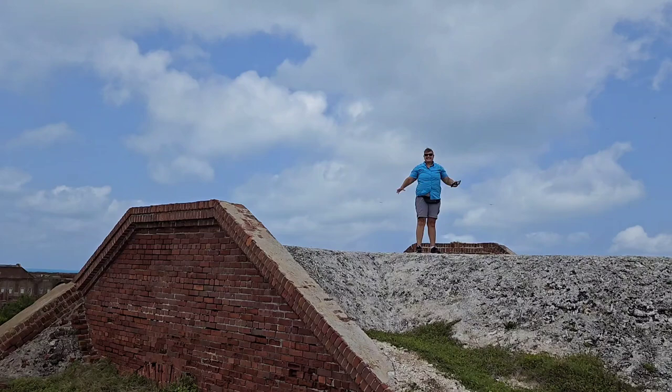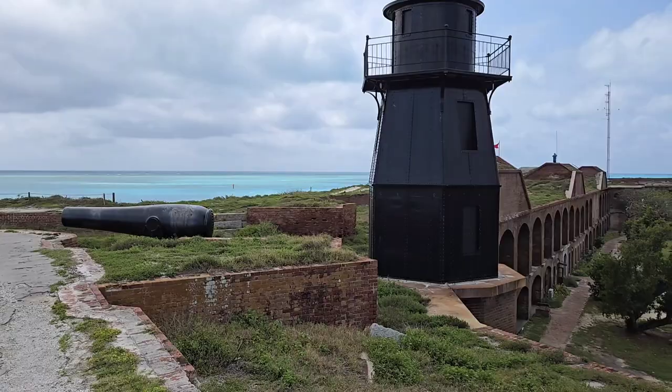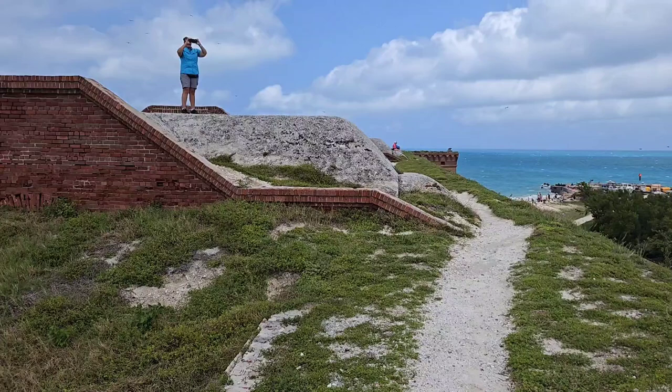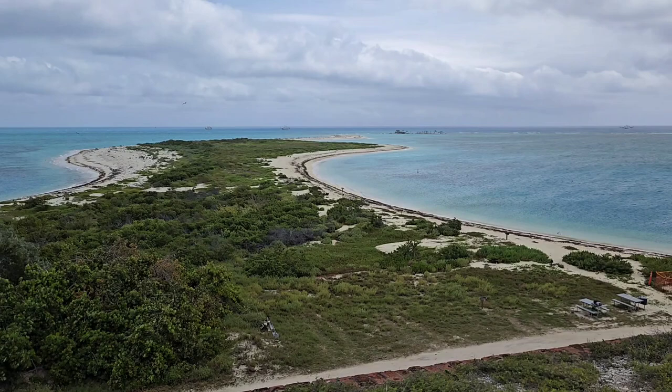Ha! That's the queen of the fort. I'm standing on one of the traverse magazines. These are hill-like structures that were used to protect the ammunition from the enemy fire. They could also shield the nearby gun crews if it was necessary. There are 16 of them located between the gun platforms on the open, vulnerable top tier of the fort.